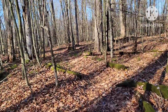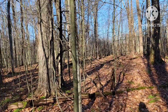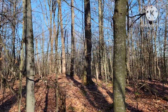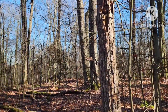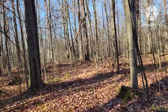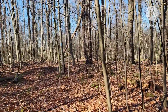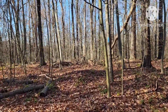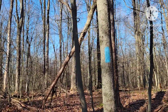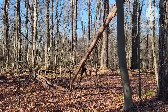Just as a warning for those of you that do hike this area or will hike it, there is a property line that comes right through here. I don't see any markers right now, but they're also marked in blue. If you happen to be coming through here at night, like right now it's easy to tell because it's daylight, but at night and you see the blue markers, make sure that you're following the correct markers. The ones that are shaped more like a rectangle like this, not just blue spray paint. So if you do see something that's just in a blob, more than likely you're not on the trail.